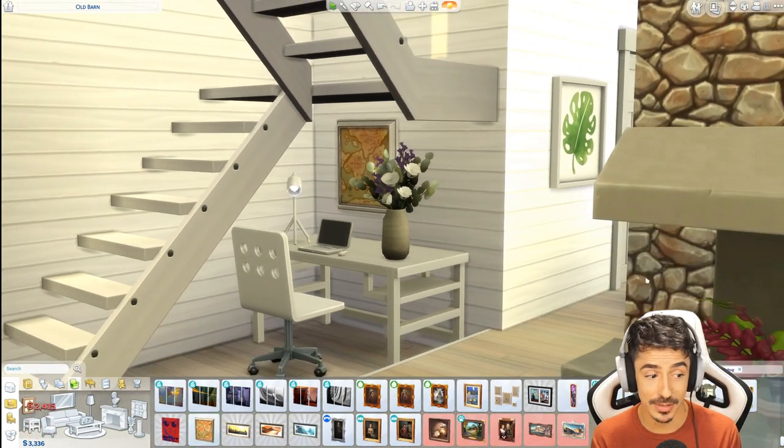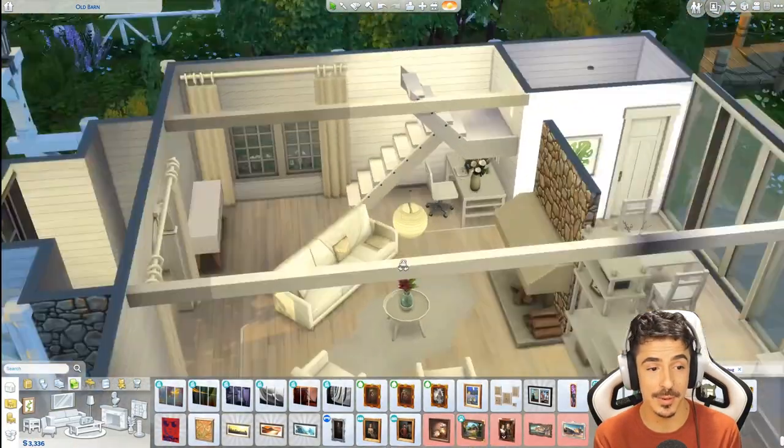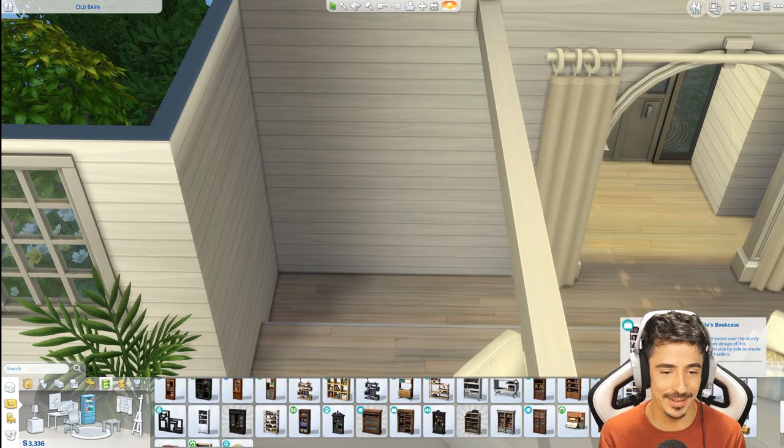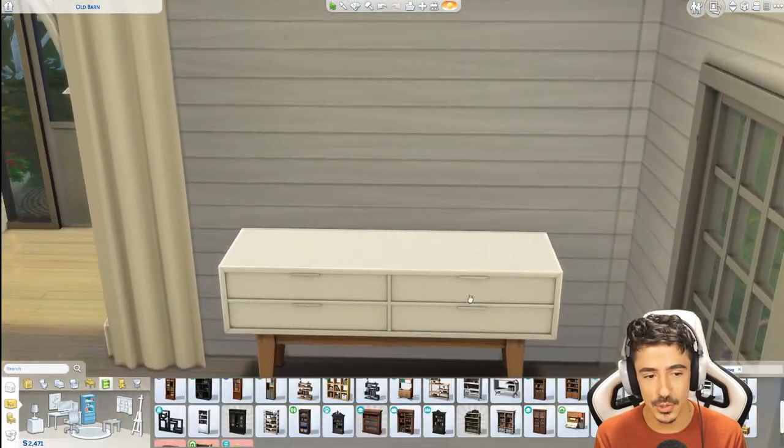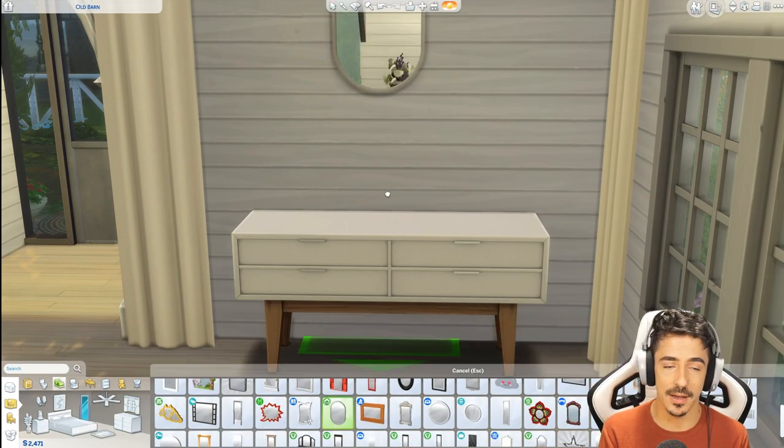And this is me majorly running out of money now. I've got 3,000 simoleons left and we've still got a bedroom to do. I was just like, yeah, that's not happening. Using the gorgeous new console table from Peacemaker, I'm going to be using that.